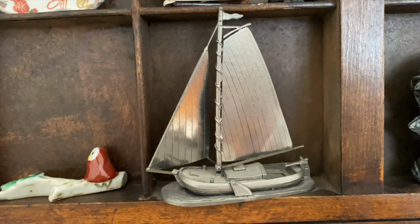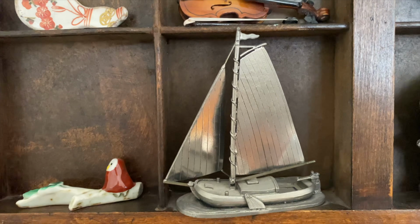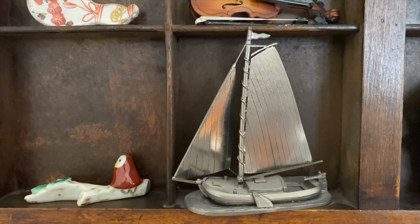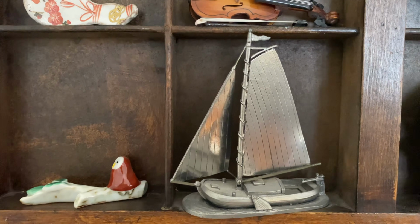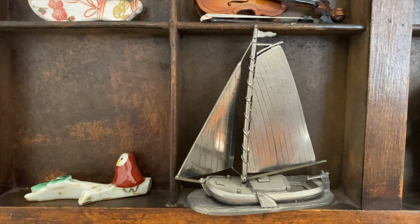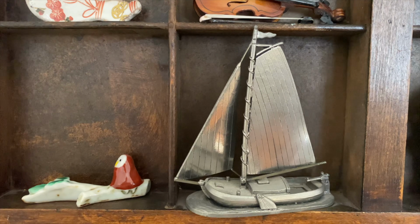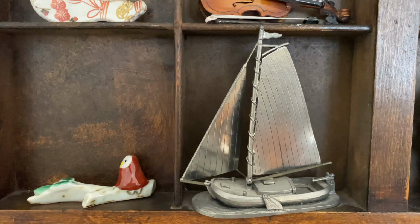This is a Dutch botter, a Dutch fishing boat, which used to be very typical around Marken and Volendam. Lots of people know Volendam. It's just north of Amsterdam. It's a bit of a tourist hotspot, and I think they still have some for tourists to go out on. But it was a mainstay fishing vessel for a very long time.